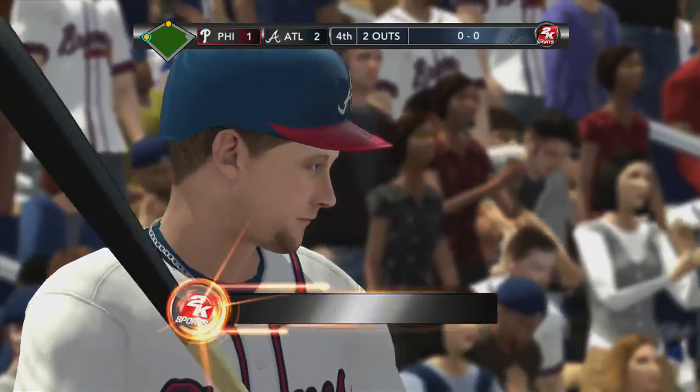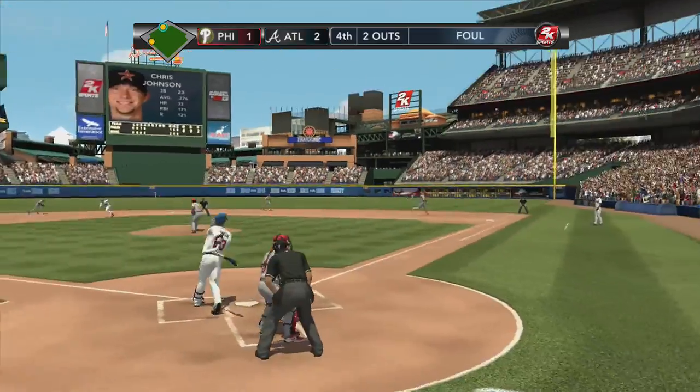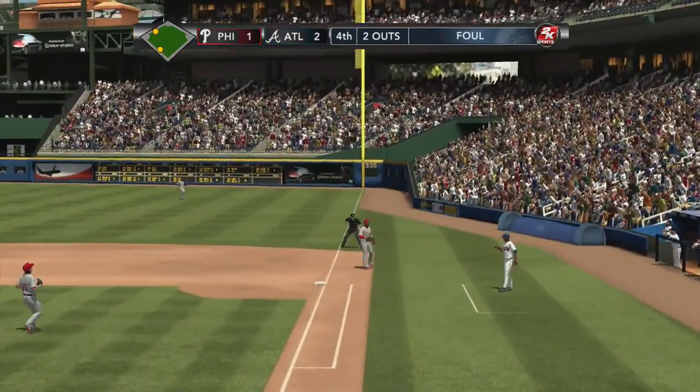Chris Johnson gets the swing now with two away. Steve, how about the pitching performance so far today? Well, the lefty's successful today, and you take a look at what's happening. A lot of ground ball outs. That's what's happening.